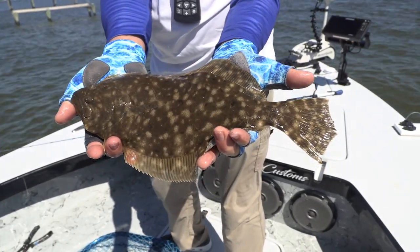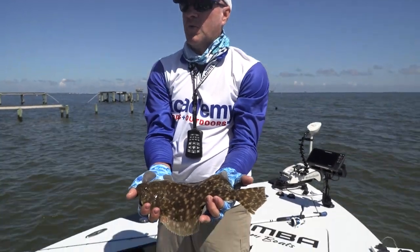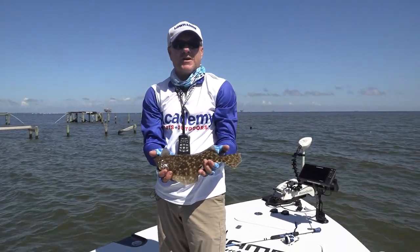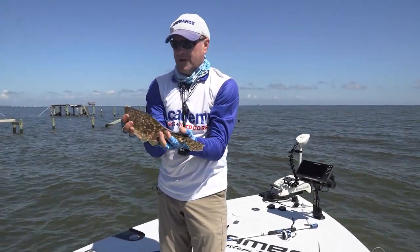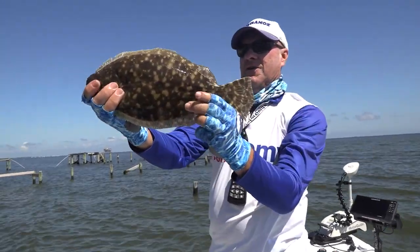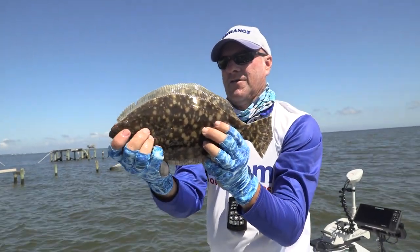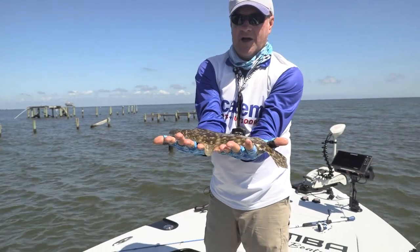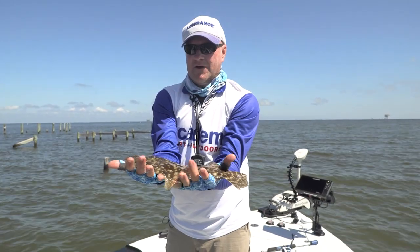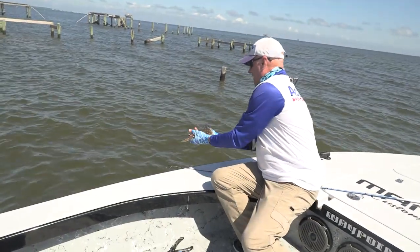They got to be 14 inches long. You can keep 5 per person per day currently as of when this show was shot. You may be watching this years later because things stay on the internets for a long time. But that's a good keeper flounder right there. White on one side, speckled on the other. They lay like that, camouflaged in that sand right on the bottom. And when that little jig comes hopping by, they just reach up there and snatch it. All right, back he goes.